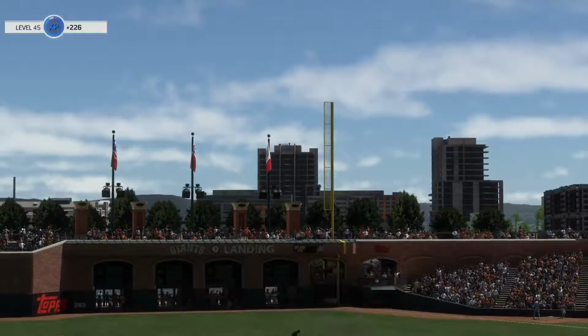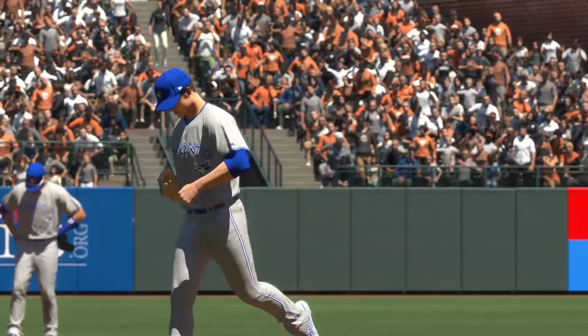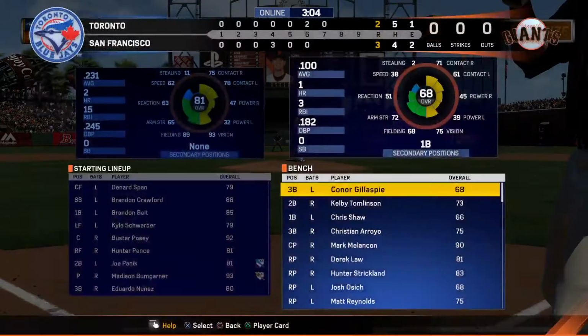Ladies and gentlemen, it's time. Aaron Loup gets the call, now pitching for the Blue Jays. Here's Joe Panik. Number 62, Aaron Loup.